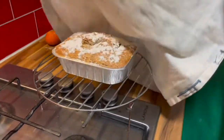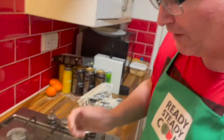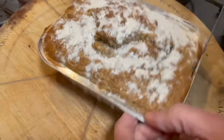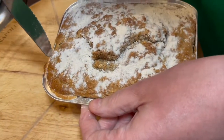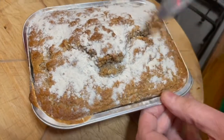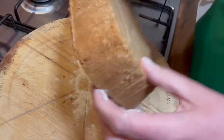Ta-da! The moment of truth. Ooh. Oh, it smells nice. I can smell the Guinness coming off this. Now, I think I might just need to ease it out of this. And oh, can you hear the crunch? Oh, I think this is cooked to perfection. Let's see if we can get it out. That'd be the question. Right. Oh, look at that. Mmm.